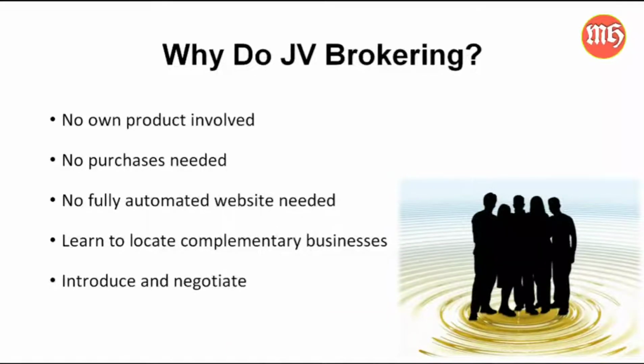Being a JV broker can be very advantageous. You don't need your own product, customers, or a mailing list. You don't need a fully automated website with all the works. You don't need to purchase anything. All you need to do is learn how to locate complementary businesses, introduce them to each other, and negotiate a deal between them. You become the middleman. For doing this, you get a percentage of the sales.